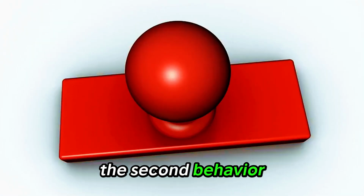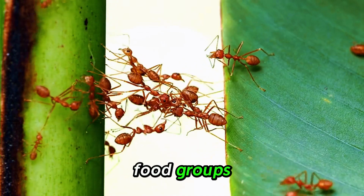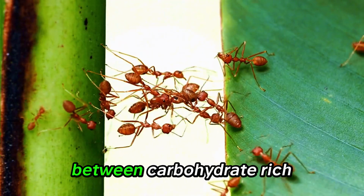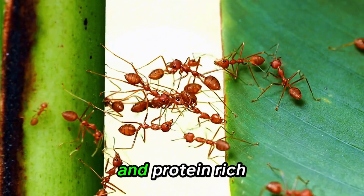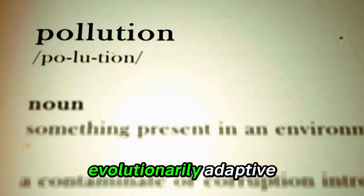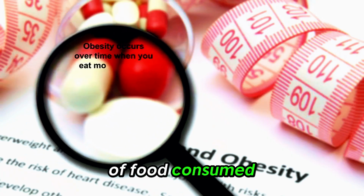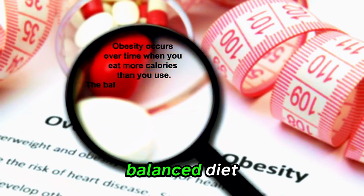The second behavior is called alternation. If given the continuous choice between food groups, Pharaoh ants will tend to alternate between carbohydrate-rich foods and protein-rich foods. These satiation and alternation behaviors are evolutionarily adaptive. The decision to vary the type of food consumed ensures that the colony maintains a balanced diet.